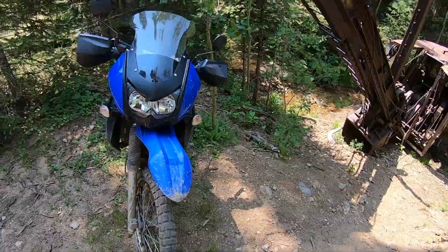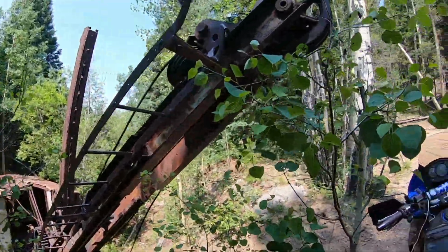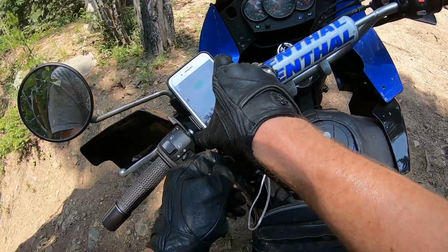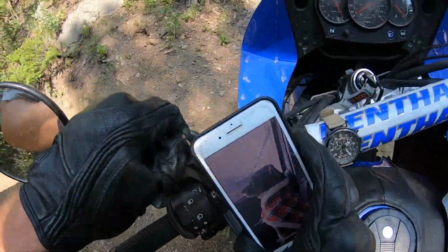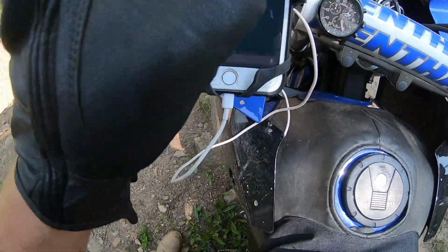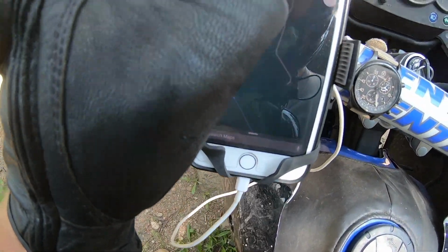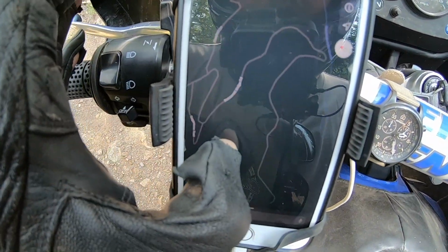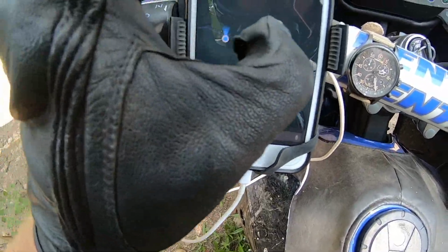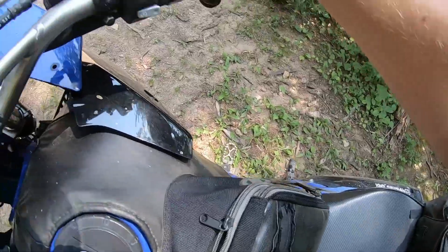Alright, let's hop back on the bike. Get rolling out of here and see if we can even find our way out of here. Oh, hold on, hold on. There might be a way out. Let's see. Roosevelt Ridge Road. Maybe we keep going. I believe that's south.